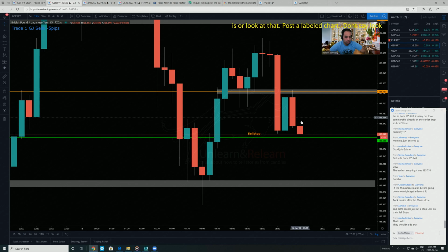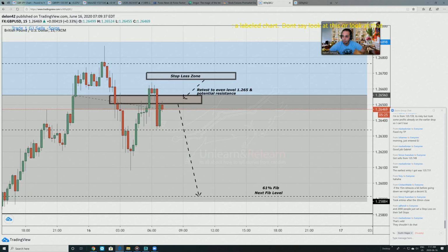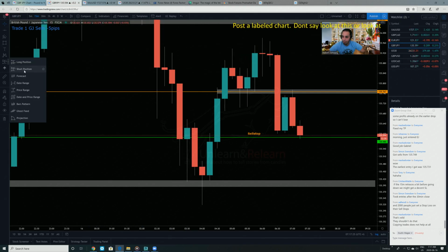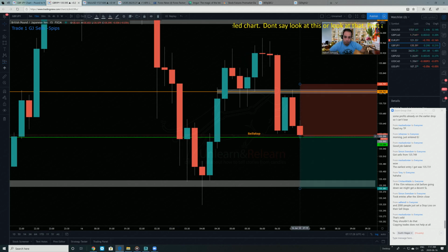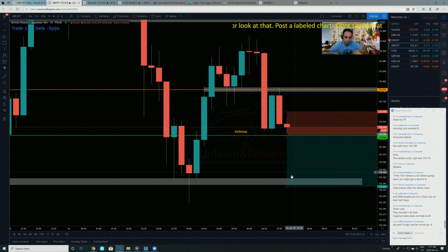All right, let's take a look at this chart. This is the stop loss zone, GU. Retest for it to continue down. Yeah, makes sense. It got activated. My sell got activated here. So I got the stop above this 15-minute candle around, let's say, 135, 680. TP is somewhere at 135, 490.